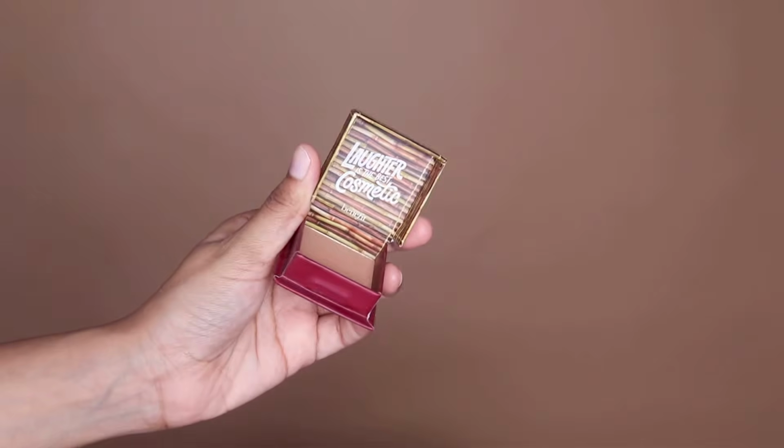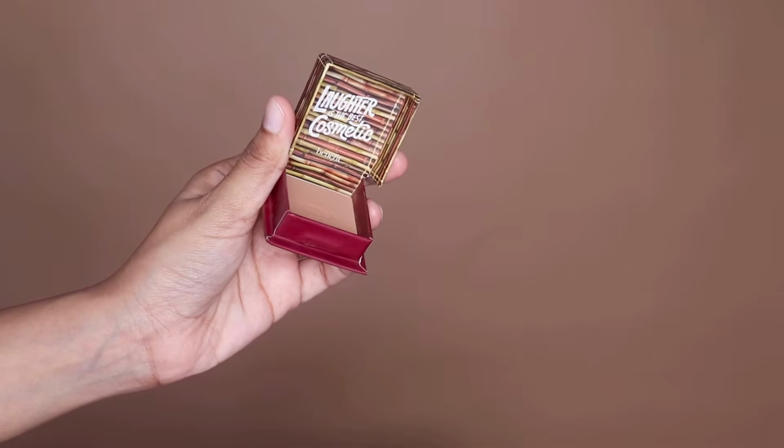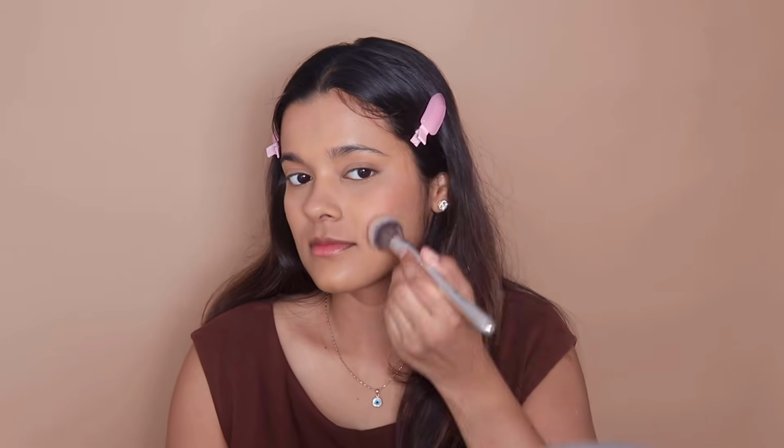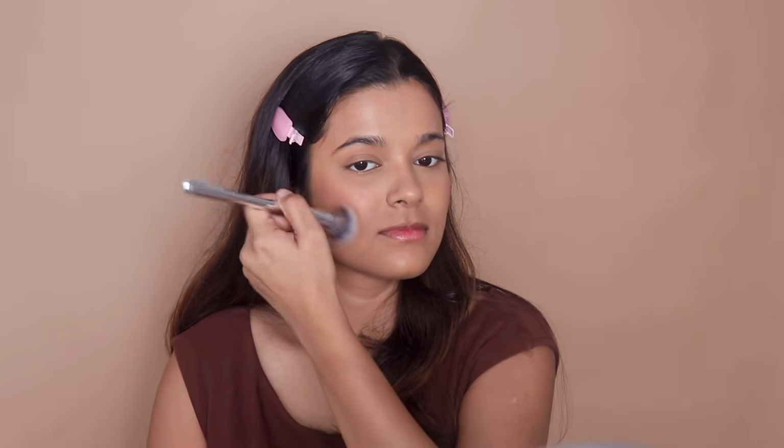Now since we're going a little heavy on the contour, by the way, I'm using a contour after a really long time. I'm using this Benefit Hoola bronzer. It's technically a bronzer, but it has slightly cooler tones for my skin tone. So I'm using this as a contour for my cheekbones and my jawline.